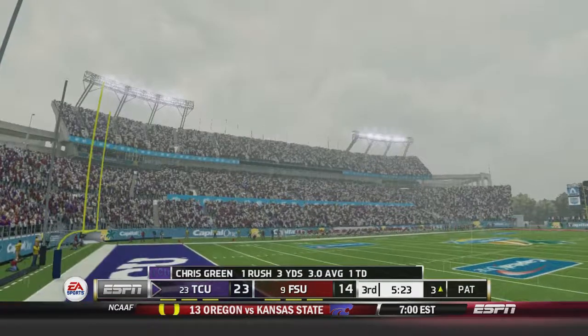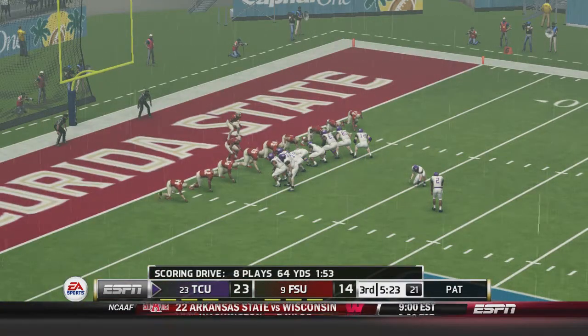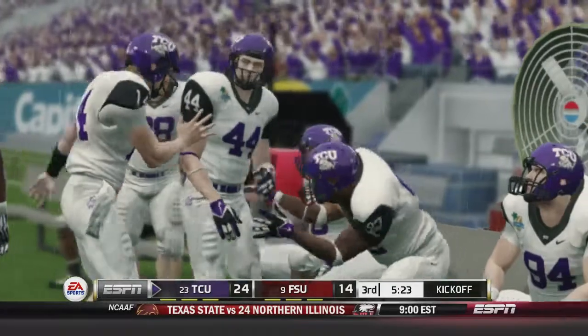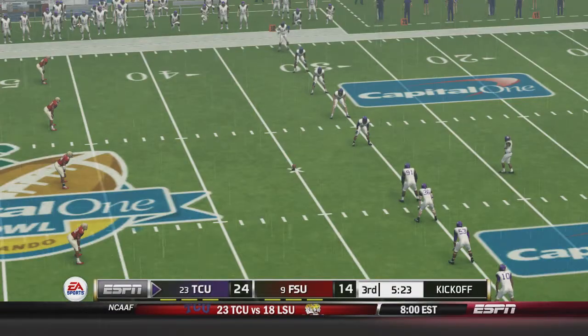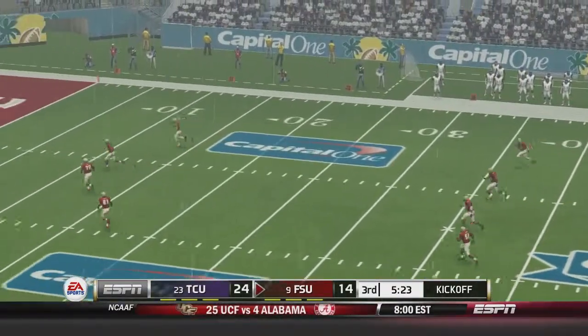And TCU extends its lead to 10. 24-14 TCU. It's 5:23 left to go in the third quarter. So Florida State once again finds itself down by 10. TCU looking for the upset. It's a 3-6 in the first round of the playoffs.